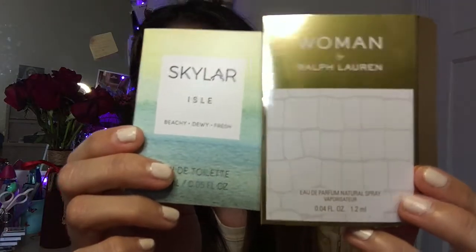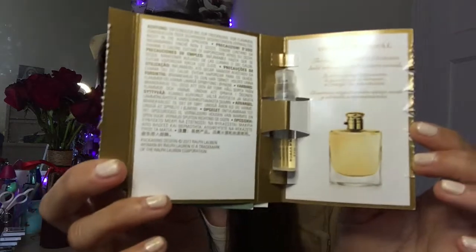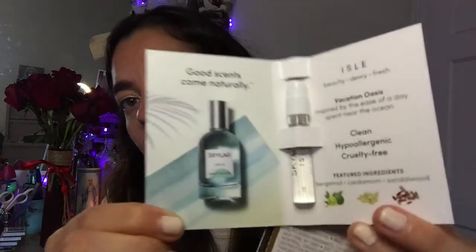2 perfumes. This is Woman by Ralph Lauren. It looks like this. And this one is interesting. This one's Skylar Beachy Dewy Fresh. This one smells really good. The bottle looks like that. Actually, I can't wait to use this one. I love beachy scents. I love Jennifer Aniston's perfumes, and hers are considered beachy, so this one's gonna be a favorite for sure.